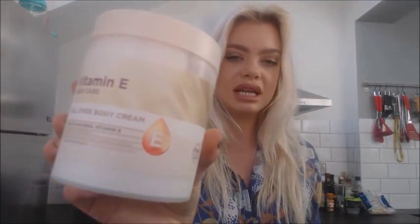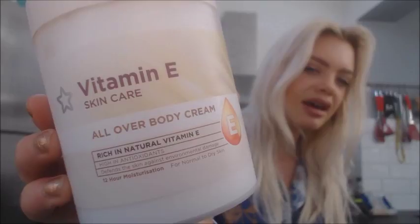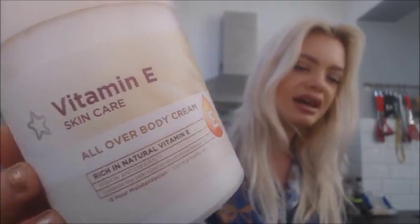So for another moisturizer, I tend to use Superdrug Vitamin E moisturizer. It comes in a big tub. I can't remember how much it was, probably about £3 or something. And yeah, that's really good. It smells lovely as well.